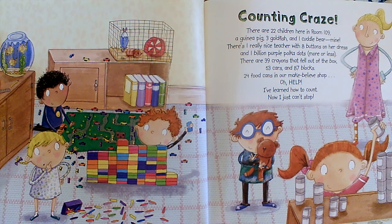It's great to practice counting, and you can practice counting by counting things in your home. There's lots of things that you could count in your house. You could count crayons, you could count markers, you can count paper clips, you could count the cups, you could count all of the cans. There's lots of things that you could count. How many spoons do you have? Lots and lots of things that you can practice counting at home.